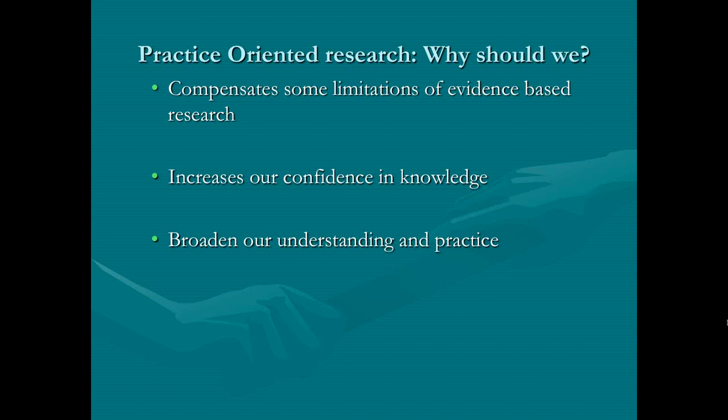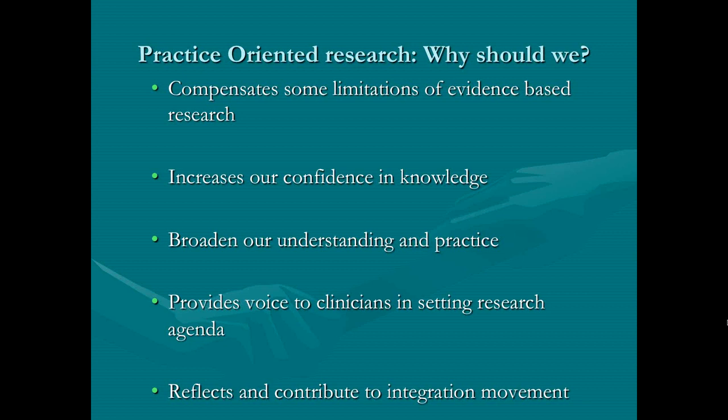And much of the research that is done in a traditional setting is tied to one orientation. This is yet another example of this divorce between academia and clinical practice. There is, I think, a possibility that practice-oriented research will offer a kind of nesting between research and practice, by looking at phenomena that cut across different orientations and addressing different aspects of the integration movement in the field.